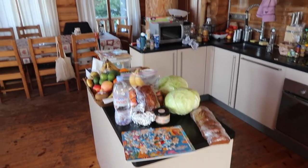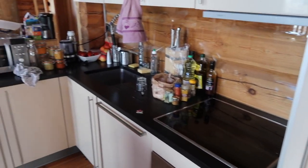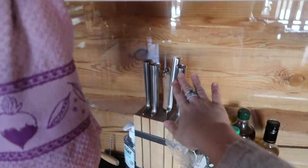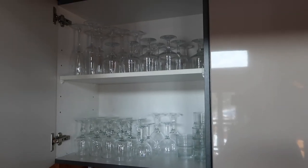You have this nice little island, as well as a very large fridge and an oven, a stove, lots of counter space, a microwave. All of the groceries, cleaning supplies, sponges, soaps, stuff like that, we brought ourselves, but the chalet did come with cups and bowls, all of the utensils that you would need to cook with. We have this knife set, for example, and in the cupboards, you've got dishware, and over here as well, you've got wine glasses and water glasses.